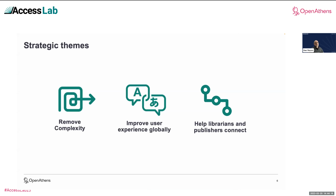And the third thing is around helping librarians and publishers connect. So this is about recognizing that we're a holistic space. So much of our work is around libraries, but the thing doesn't work unless the libraries and publishers can work together. And the better we are at bringing those two stakeholders together, the more effective it's going to be in removing barriers to knowledge.